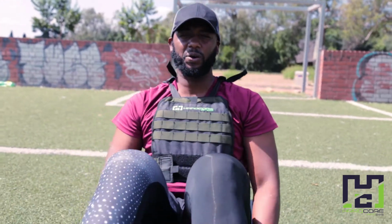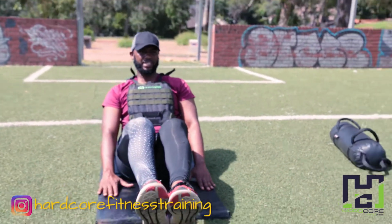So our first workout is basically three workouts in one. So we're doing knee ups, kicks, and scissor. Right, here we go. So we're aiming for 10 reps of each.